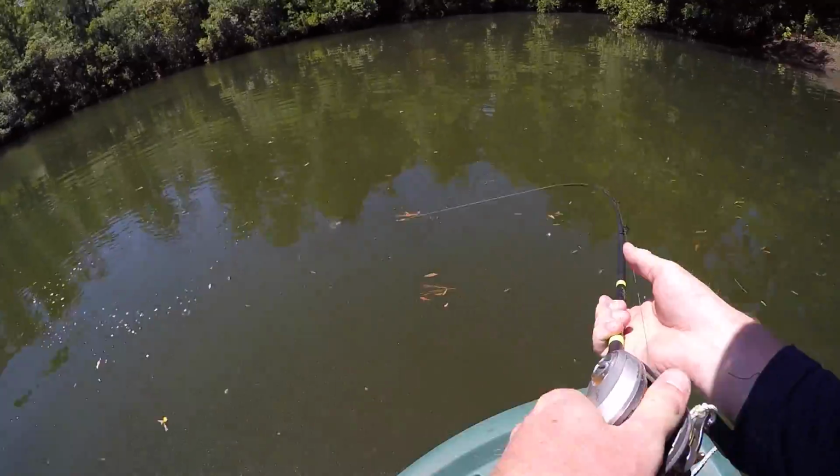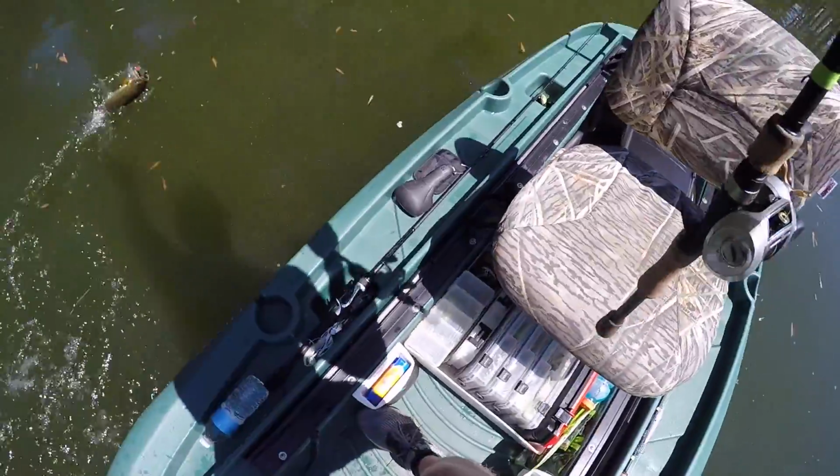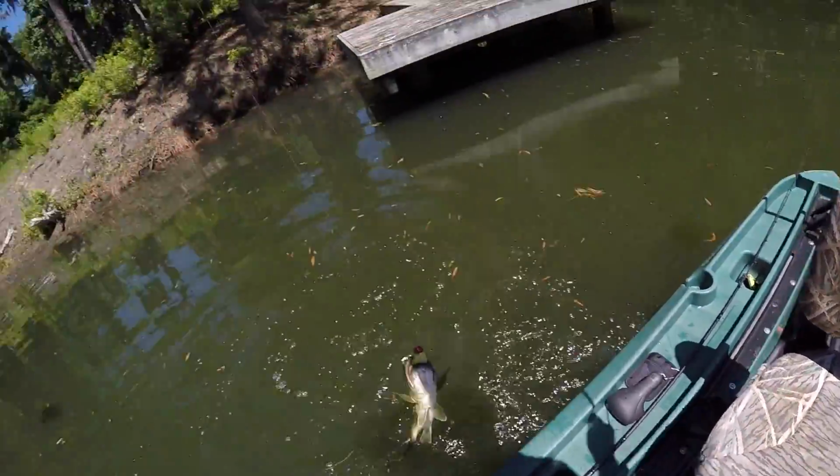No, no, no. Give you just a little bit of wind. Okay, okay. Nice and careful. This is not nice and careful. This is terrible, but we're in the boat.